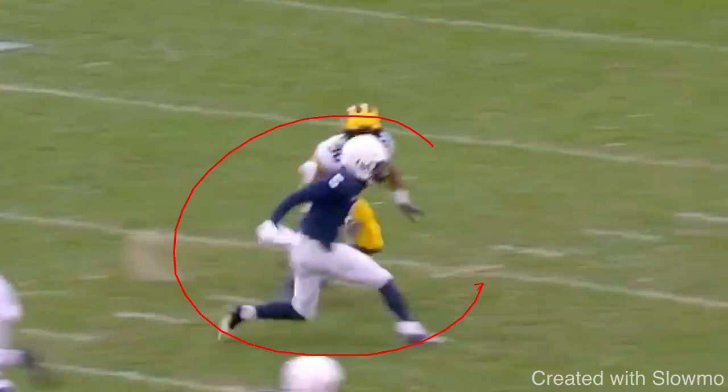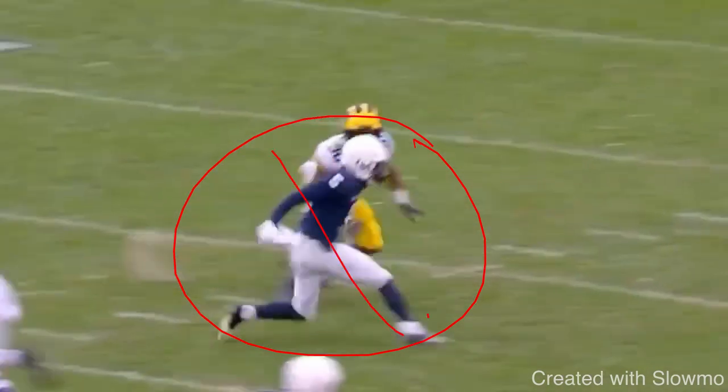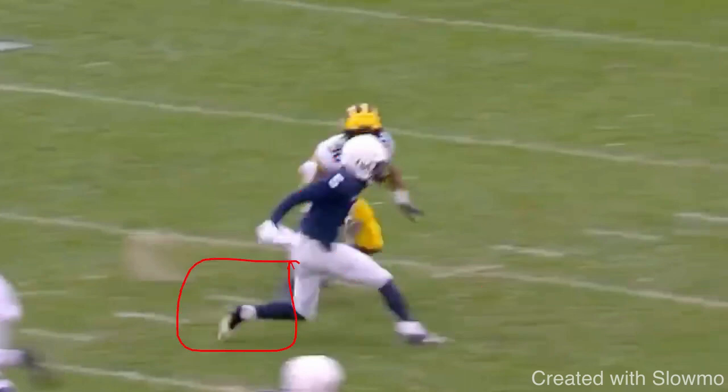This is a very slow, non-explosive position to be in, and you're not going to be able to get a ton of separation and drive off the break if this DB plays it correctly. Now, this DB did not play this thing 100% correctly. He overcommitted on the post, really drove on this post because we did such a great job to sell it, but this back leg drag is just not necessary.